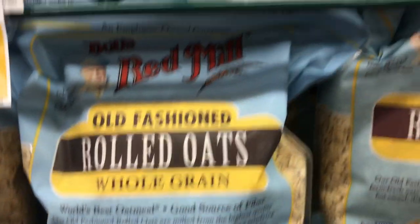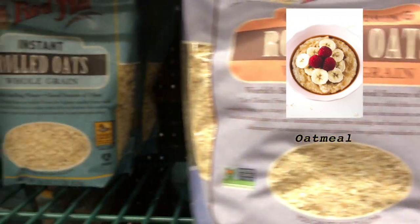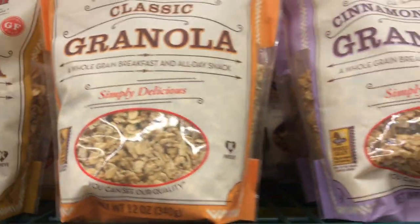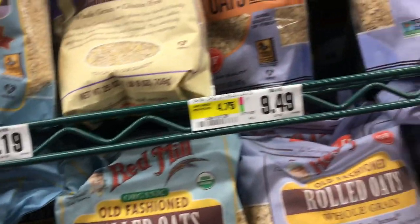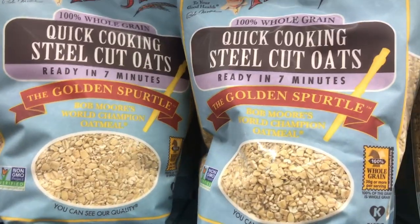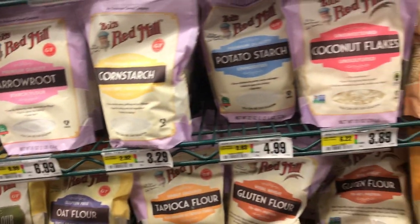Now we're looking at oats. You can make oatmeal for breakfast, put some bananas and some berries on top, and flavor it with cinnamon. So delicious, so good for you, so tasty. There are so many different types of oats. I like to use steel cut oats, but you can try different ones out, see what works for you.